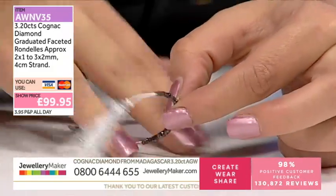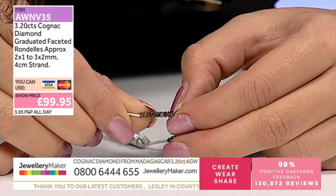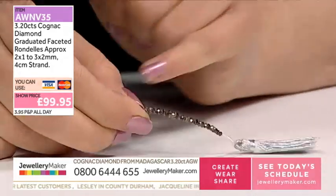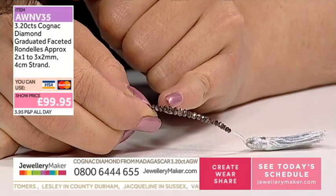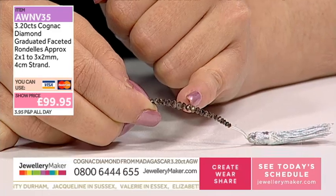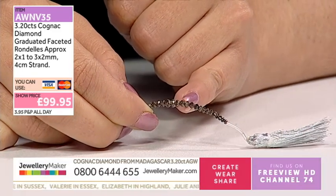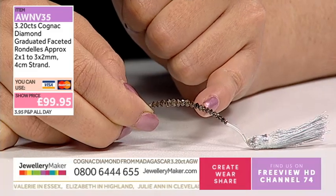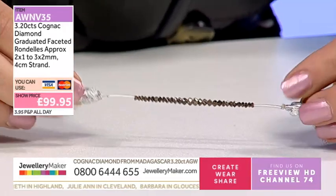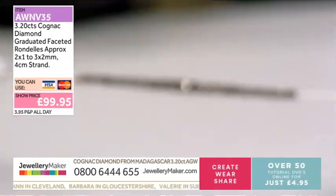Let me count that up again. 1, 2, 3, 4, 5, 6, 7, 8, 9. There you go. 9's there. And I wouldn't really need 9 there, of course, because these are bigger ones, so I'd probably use less there, but still I'm sticking with 9. I would have 3 left over. So that is 3 half eternity rings and 3 diamonds left over.